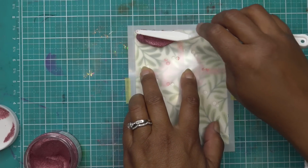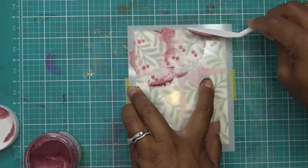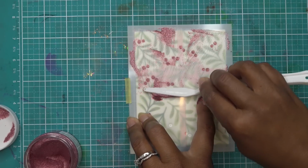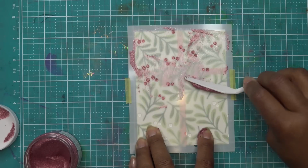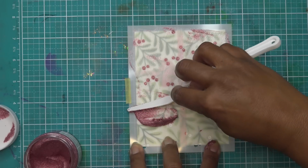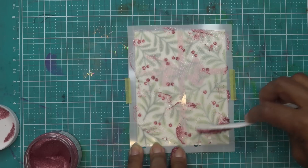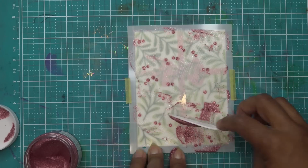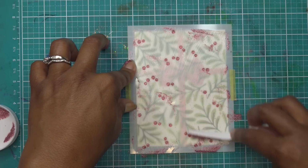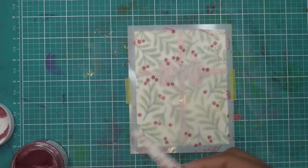So just hold that down and get that all in your stencil. It's a tiny bit on that mask, but still I want everything to be there, so we will still get in there even though the mask is covering quite a bit of that one. And just bring it all the way down. Cute, okay. With your glitter paste you can just collect whatever's left there and put it away. Alright.